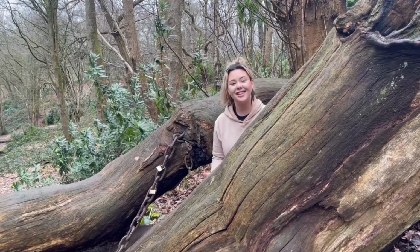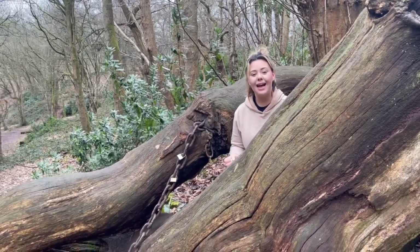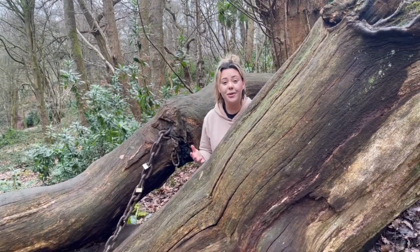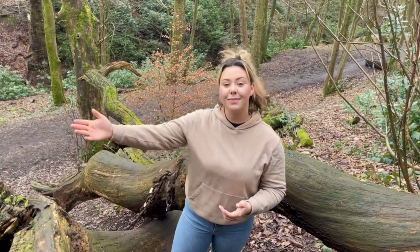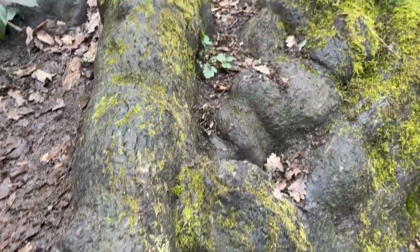Okay, so as you can see, there's chains wrapped all the way around this tree, and it actually dates back to 1821 when the chains were put on. This is around 200 years ago now. Well, actually it's over 200 years ago, and the story goes the Earl of Shrewsbury, who lived at Alton Towers at the time, came down this road just here on his horse and cart, and there was a beggar lady just stood at the side of the road.